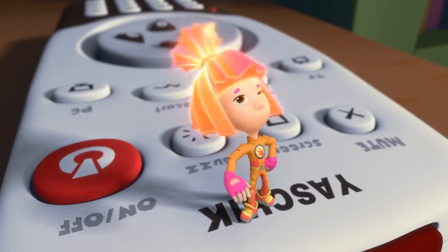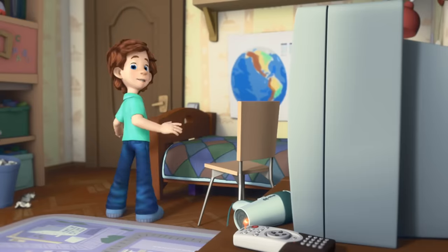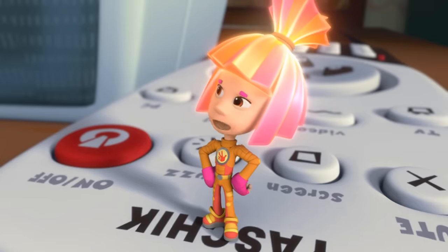Then what do you need? Just a broom or a mop. You know how to do a trick with a mop? Uh-huh. Just make it fast.